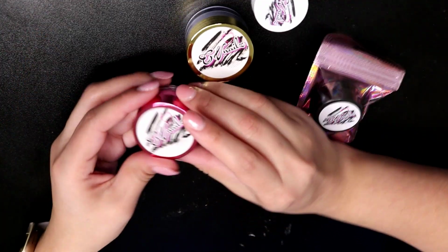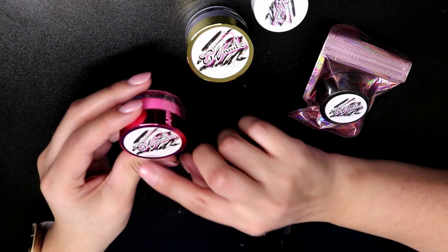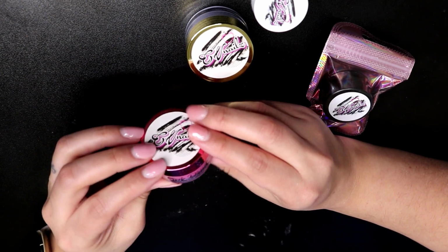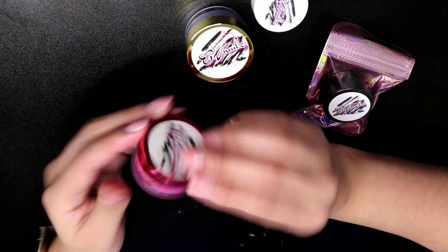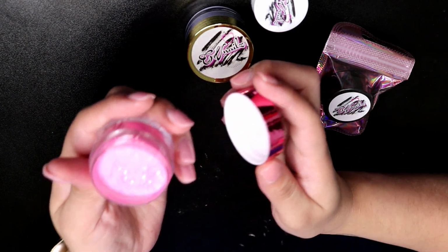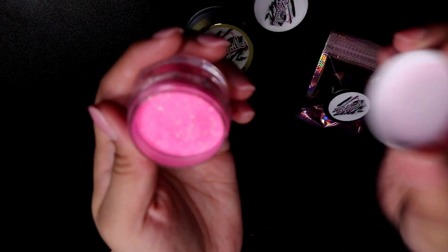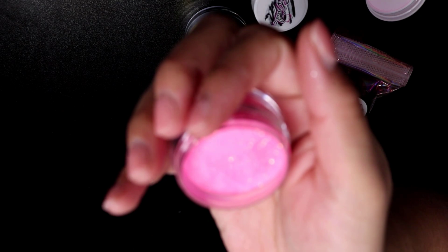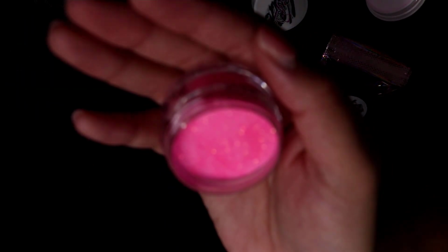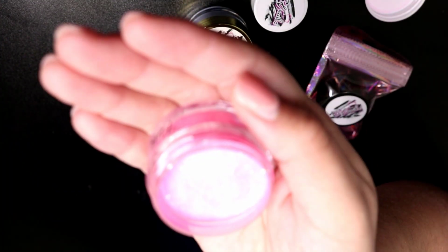So this is her logo that she had before, and it just says CVNails. So this is Pink Drink. Let's open that so you can see. Ooh, look at that pink. Can you see? No, this camera is not helping. Let's see if I can dim my light. Oh, maybe that looks a little better. This pink is so pretty.